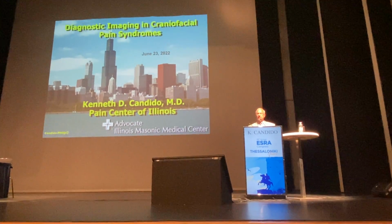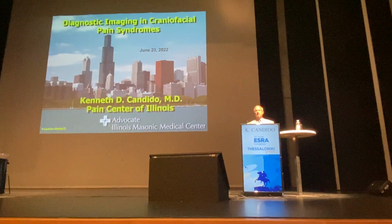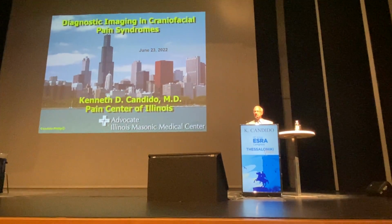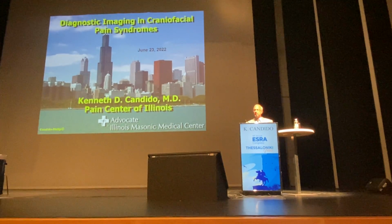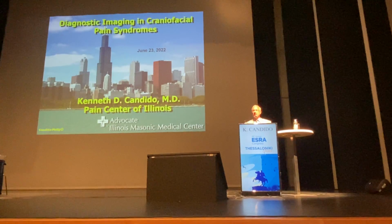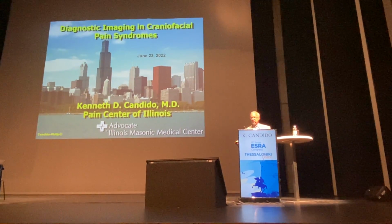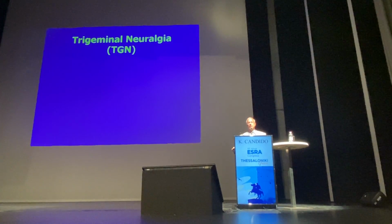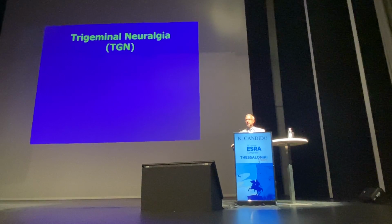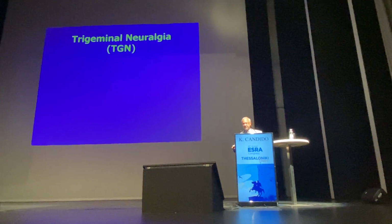So cranial nerves 5, 7, 8, and 9 primarily, where there's the possibility for neurovascular compromise, are known to exert and to influence painful conditions of the head and face. And then we'll talk a little bit about things like occipital neuralgia if time permits. So let's start with trigeminal neuralgia, because the literature is replete with articles and studies which emphasize the diagnostic imaging for this condition.